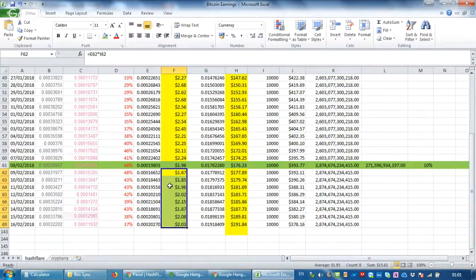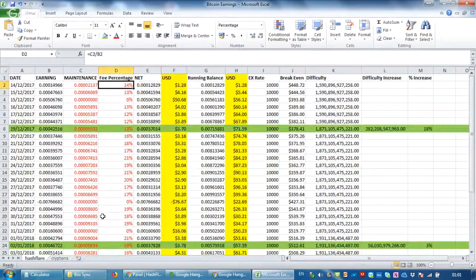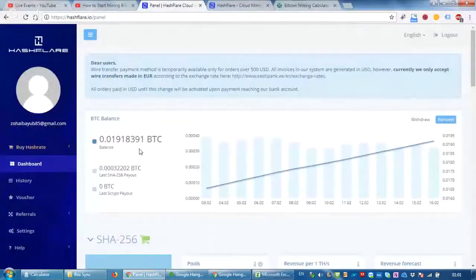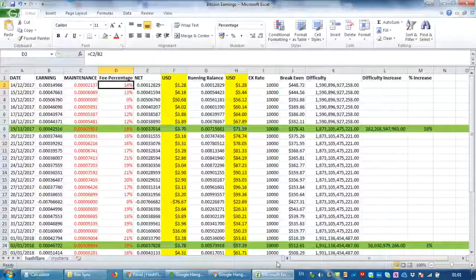So each time the Bitcoin mining difficulty goes up, I will be earning less and less of bitcoins and even US dollars. Now, another thing that I don't like about Hashflare is the maintenance fee. I really wish Hashflare would just have an option to accumulate the maintenance fee on a weekly or monthly basis and just charge me in US dollars. I absolutely hate the fact that they deduct it every day in bitcoins.